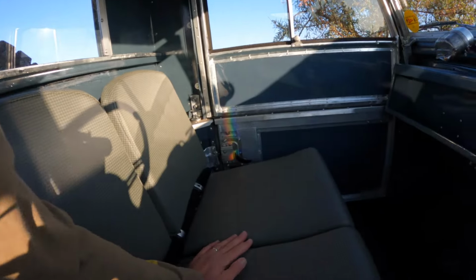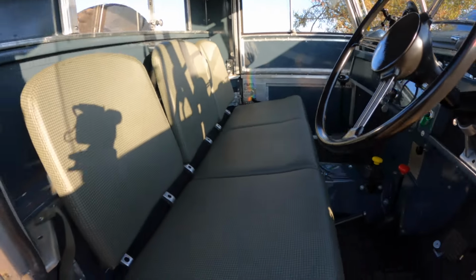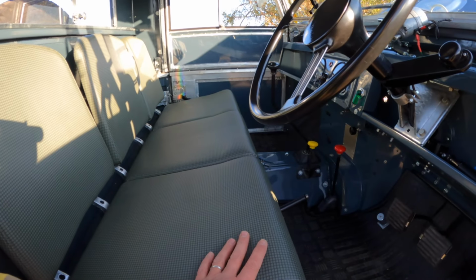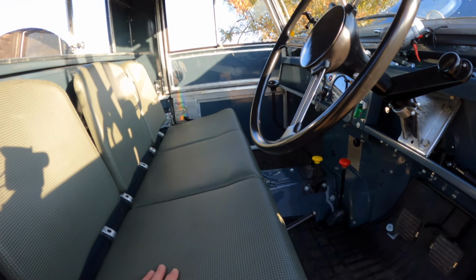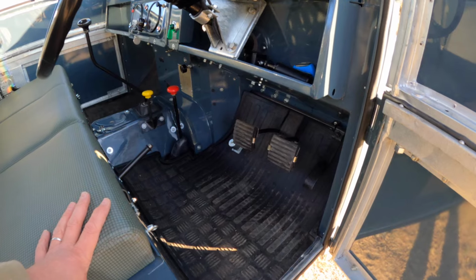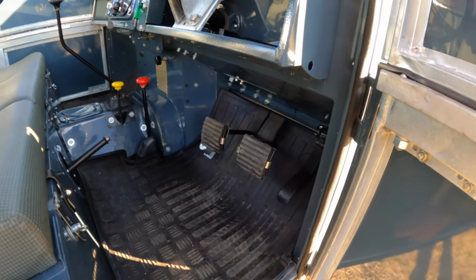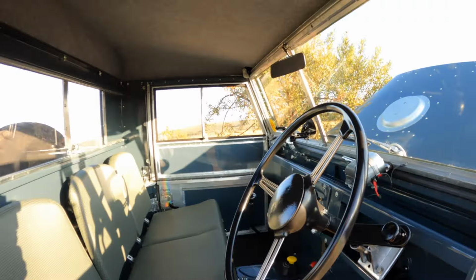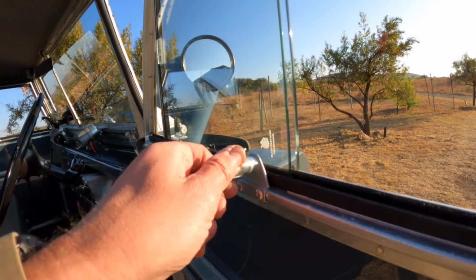And then these seats I splashed out and got from Exmoor in the UK. I'm really happy that I did. This is an original pattern from that time, and it's really worked out nicely, and I'm glad I did that. And then these are just Series 2 mats that I got, and then modified them a little bit. They just have to be cut a little bit, so I adjusted them. But otherwise, everything is looking good. Put some window locks on. These aren't the original window locks.